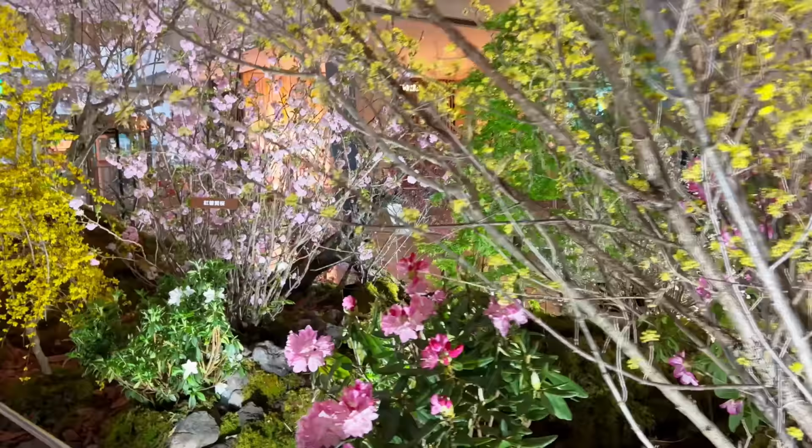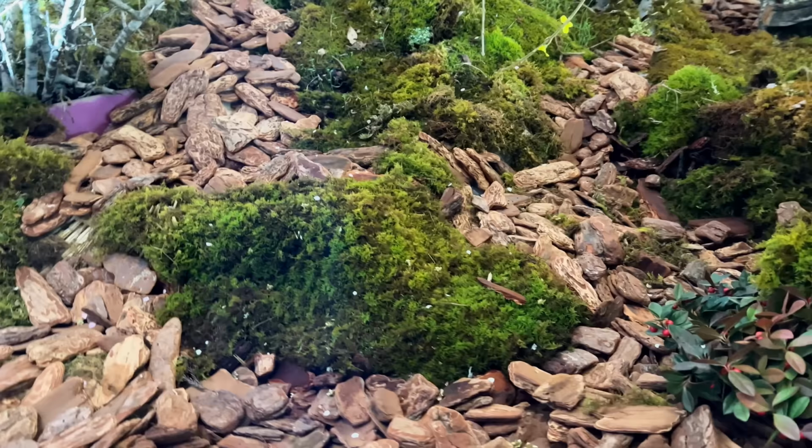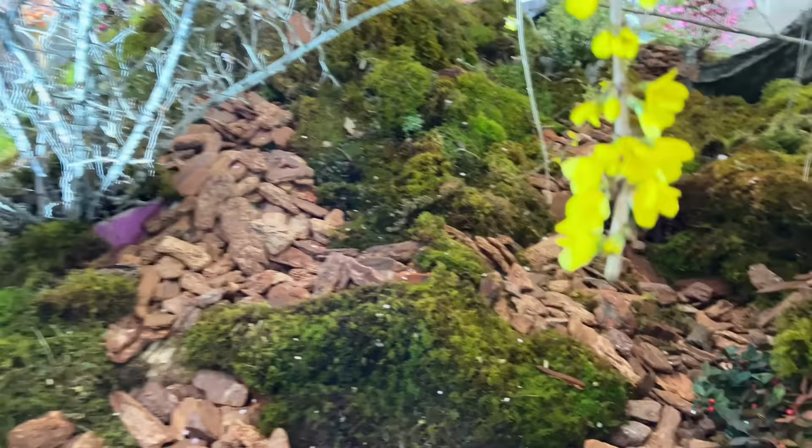This fresh flower and live plant arrangement you see before you was done weeks ago by Mr. Kunzo. In a few days from now, this entire exhibition will be demolished and due for remodeling. We will follow Mr. Kunzo and his team to see exactly how this is done.